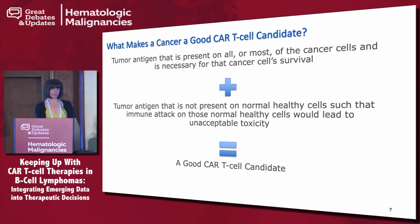So I think CAR T-cells have had great efficacy in heme malignancies, and I think we're all very excited about the role it could play in other types of cancers too, but not every cancer is a good CAR T-cell candidate at present. So what makes a cancer a good CAR T-cell candidate?